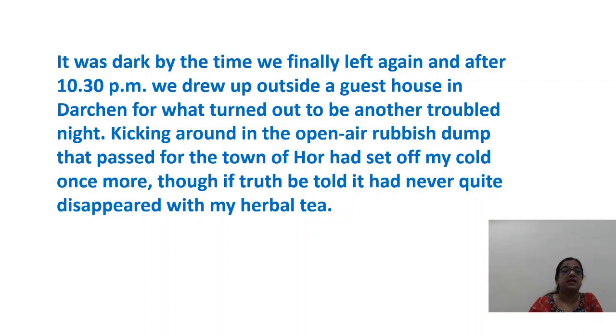"Kicking around in the open air rubbish dump that passed for the town of Hoar had set off my cold once more." So kicking around in the open air rubbish dump which they had to pass, where there was no vegetation, he caught a severe cold once more. "Though if truth be told, it had never quite disappeared with my herbal tea." He had taken the herbal tea in the cafe, but the cold which he had caught had not disappeared.